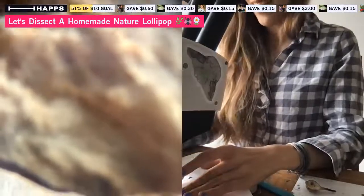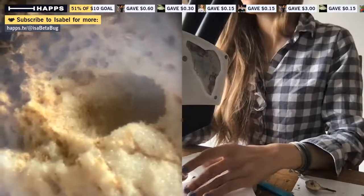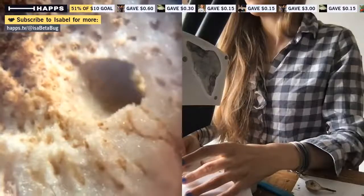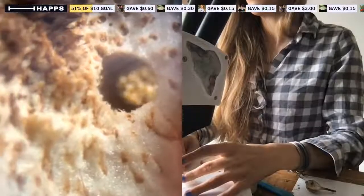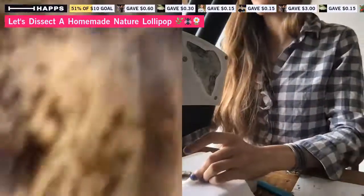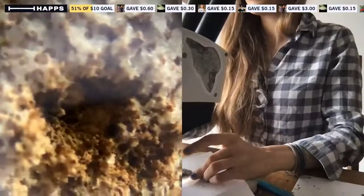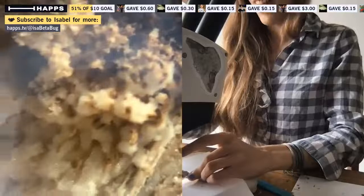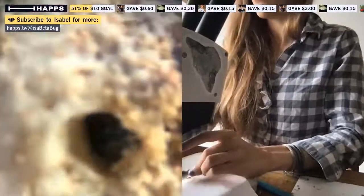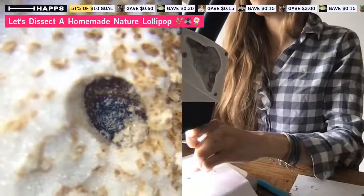Wait, where'd it go? Let's find. Okay, so yeah, the chamber is right there. The passage for the exit. It's right there. We found it. Yay! And once again, here is the larva. Pardon me as I change the depth of field here. Where'd that larva go? All right. So larva, I have to turn the light back on. So here's that larva that made that chamber.